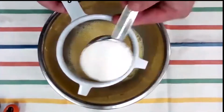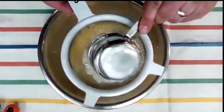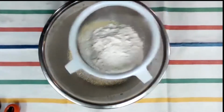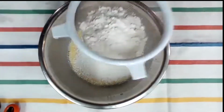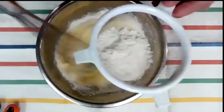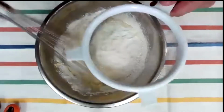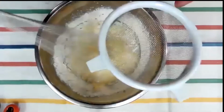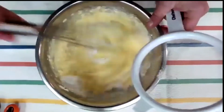So nice to sift things in. We've got a half cup of flour. All-purpose flour will work, but the extra protein in bread flour will actually give us more rise, more poof. And that's one of the fun things about this, that impressive poof and rise.